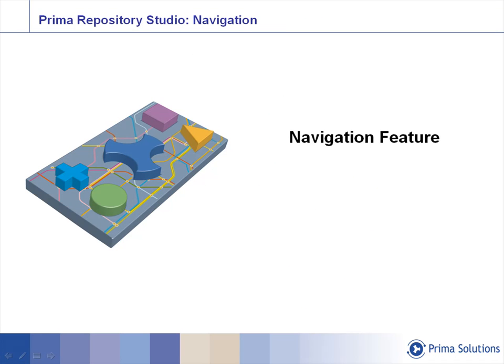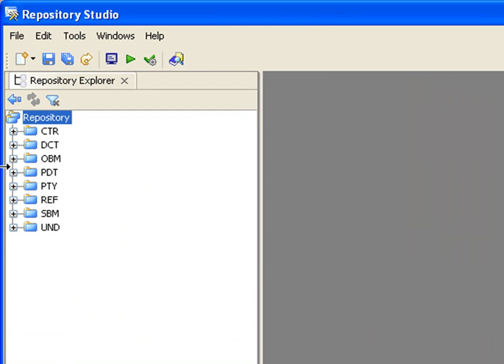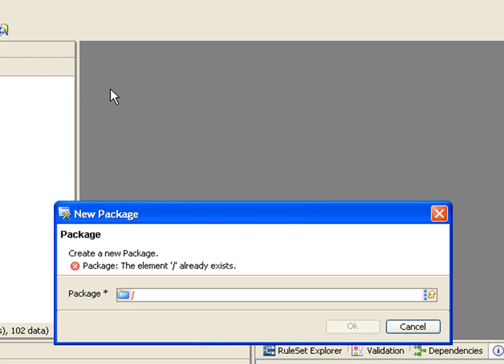In this demo, we will show the navigation features found in Prima Repository through the Repository Studio. On the left side is the navigation menu outlining the repository structure. The structure is flexible and can be adapted to any context you decide, whether by project or current activities. So, for example, you can create an underwriting package and classify artifacts under this package.